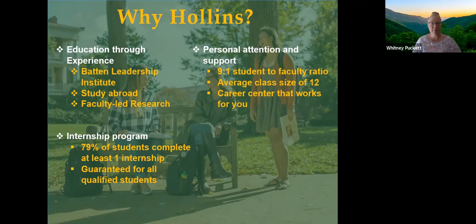You'll frequently have them multiple times in your education career. You'll get to work with them in a very one-on-one, personalized way. You will never be just an unknown student. You'll never be just a number to anyone on campus. And that just lets you know that as you are moving through your classes, you are always able to and encouraged to seek out help, to seek out assistance.